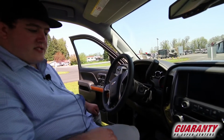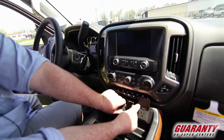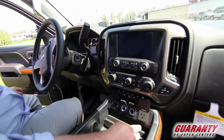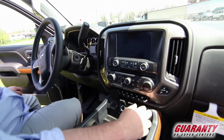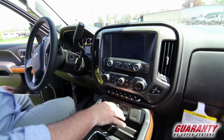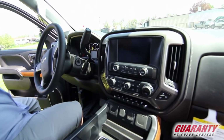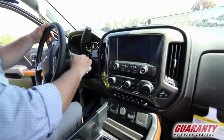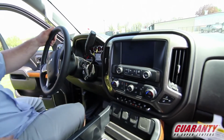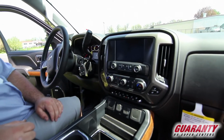The Bose sound system. You have all sorts of switches and plugs up front. 12-volt power outlets. You can plug in an actual phone charger there. Exhaust brake, parking sensors. You got lights down the bed in the back, which is super nice. Big touch screen display. We'll go ahead and power that on and show you guys that there. Dual thermostat up front, which is nice.